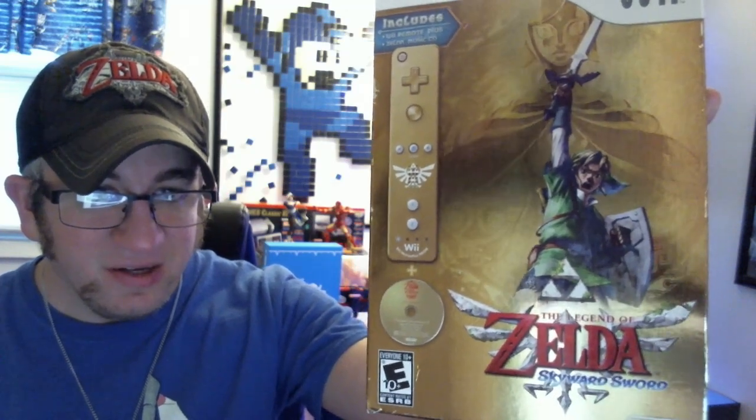And that is the bundle pack of The Legend of Zelda Skyward Sword on the Wii. And that Wii remote, the gold one, in my opinion, is probably the best Wii remote out there. The way it looks and everything. Just love it. I mean, gold, and it's really nice.